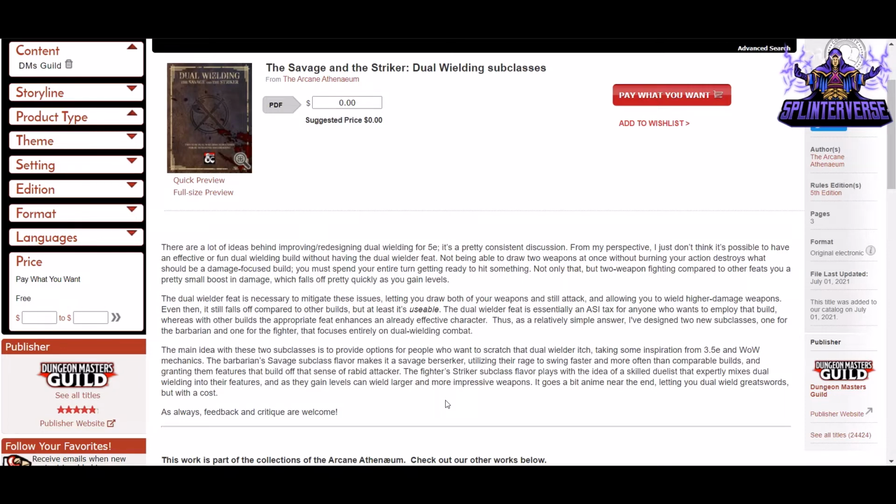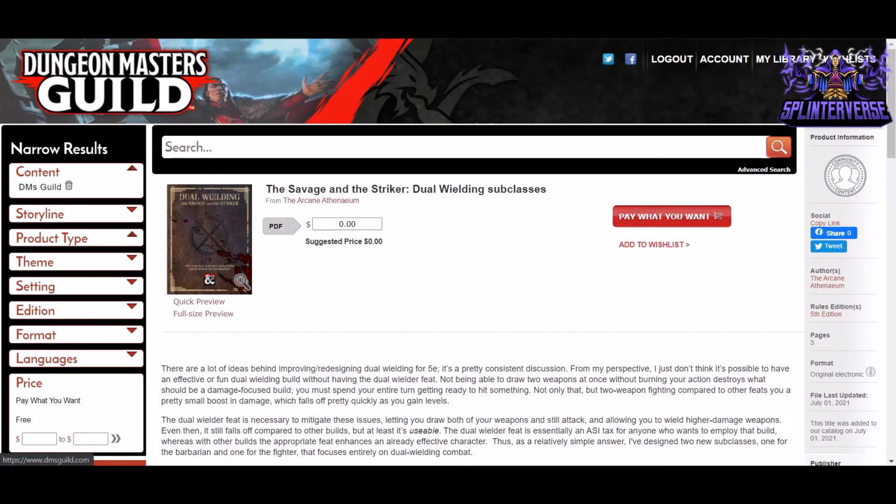It says the main idea with these 2 subclasses is to provide options for people who want to scratch their dual wielder itch, taking some inspiration from 3.5 edition and World of Warcraft mechanics. The Barbarian Savage subclass flavor makes it a Savage Berserker, utilizing their rage to swing faster and more often than comparable builds, and granting them features that build off that sense of rabid attacker. The Fighter Striker subclass flavor plays with the idea of a skilled duelist that expertly mixes dual wielding into their features, and as they gain levels can wield larger and more impressive weapons. It goes a bit anime near the end, letting you dual wield great swords but with a cost. So very cool.